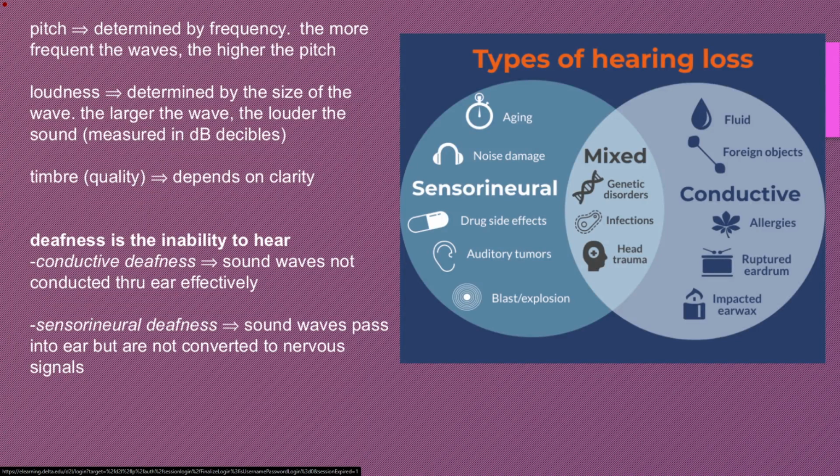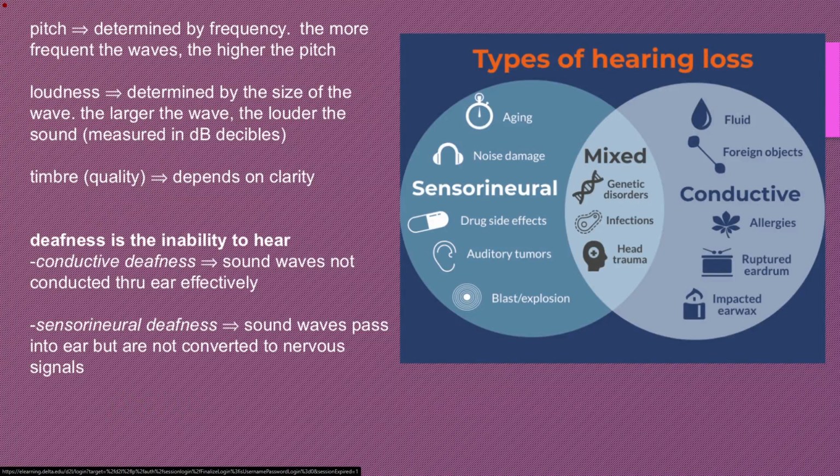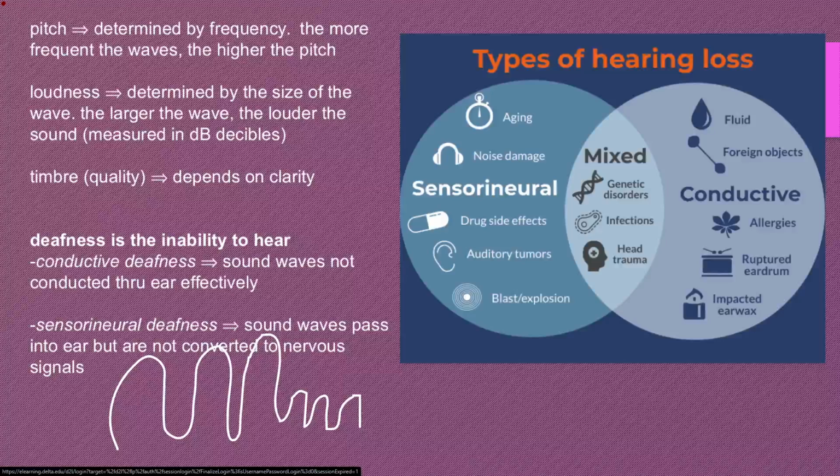And so, a couple definitions here. Pitch is determined by frequency. The more frequent the waves, the higher the pitch, right? So, if we talk about that, then we're looking at something that looks like this, right? So, the waves are frequent, and my waves are not nice and neat, but loudness is the size of the waves. So, the bigger the waves, the louder the sound, the smaller the waves, the softer the sound. Timbre has to do with the clarity.